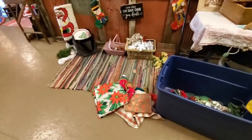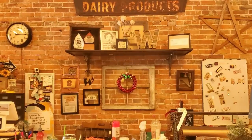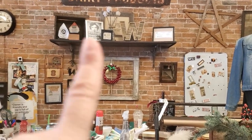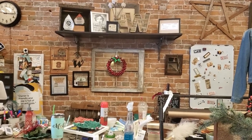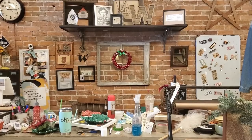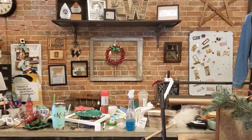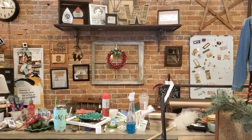Today I've got to work on this. I also have to get my counter cleaned up because it's a hot mess. My husband did hang this window, you can see here. I wanted him to hang that because I'm going to make the shelf up here a little bit more festive too. But this window, I'm not going to sell it. I've had them for sale, and I sell windows all the time. But I'm going to keep that there and make it look different every holiday. So he hung that for me yesterday on the brick.